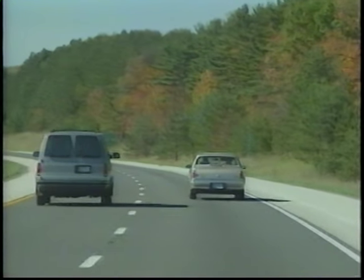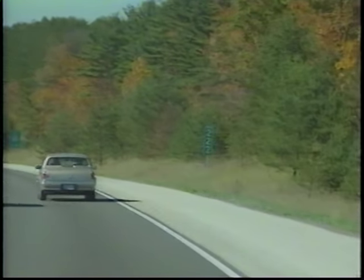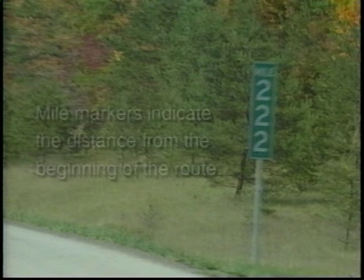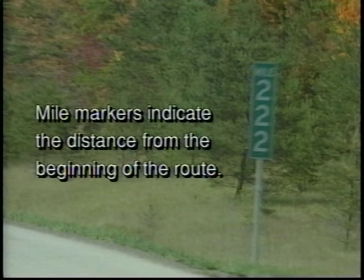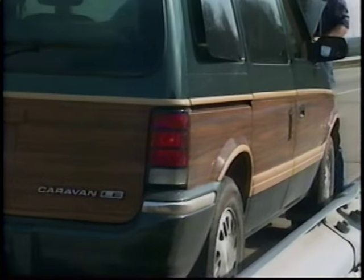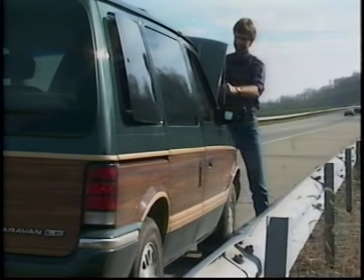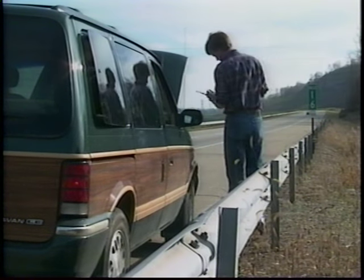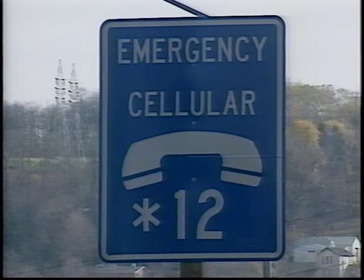Milepost markers tell you your position on the route. They are located every mile along many major routes. These markers tell you the distance from the beginning of the route starting at the south or west state line or from the junction at which the route begins. Use these mile markers if you need to call for help. Many police and emergency services monitor Channel 9 on the citizens' band frequency and special cellular phone numbers.